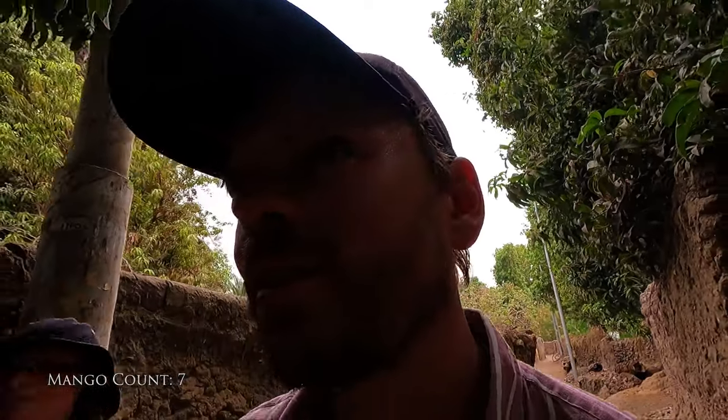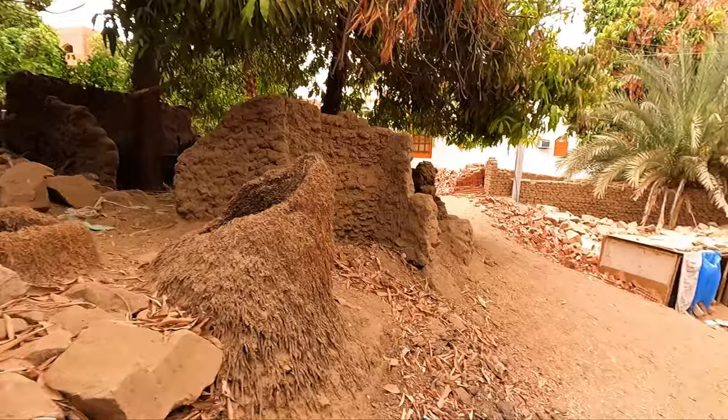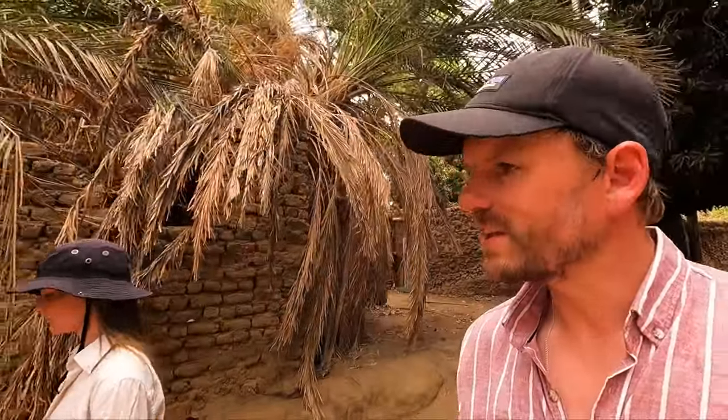Look at that for camera work. Got the mango. God knows, someone's over the wall, like, what the hell? Someone just sees a camera pop over their garden fence. Oh, then we've got the mandatory donkey in all of these countries. Over there, you see a donkey.